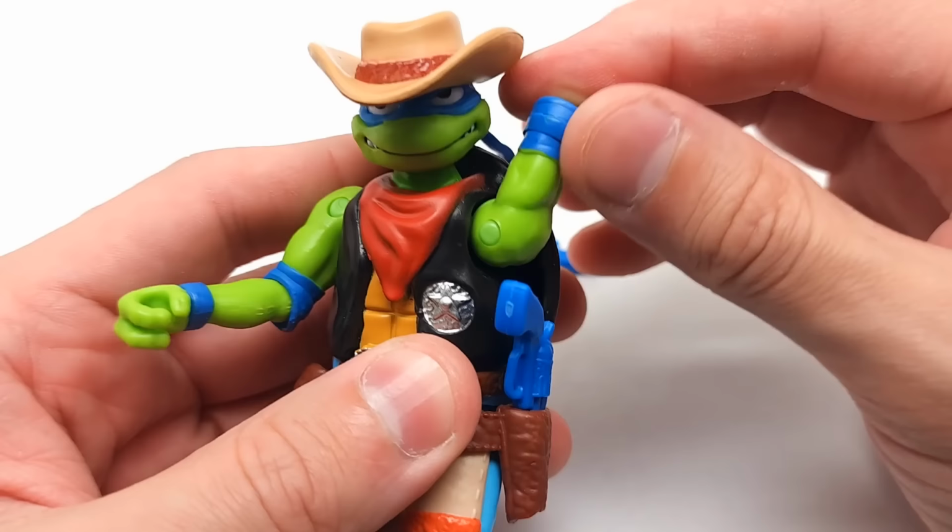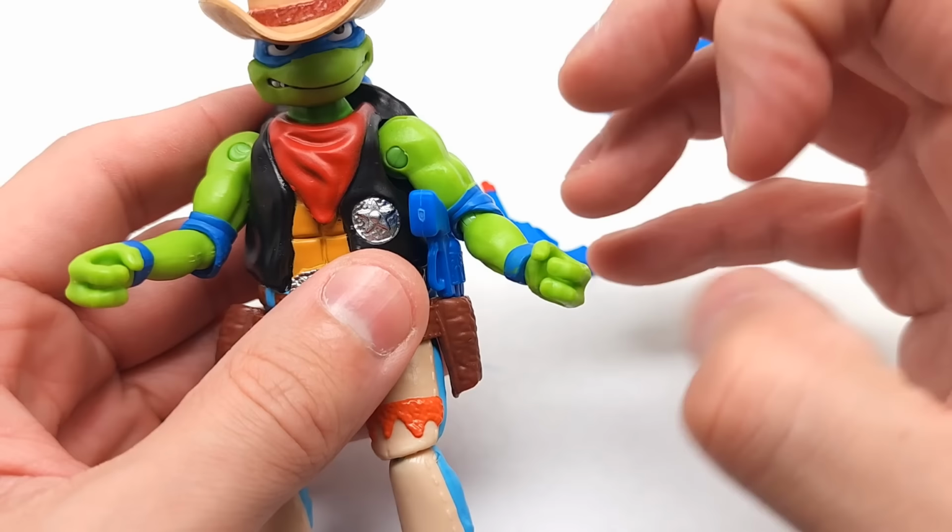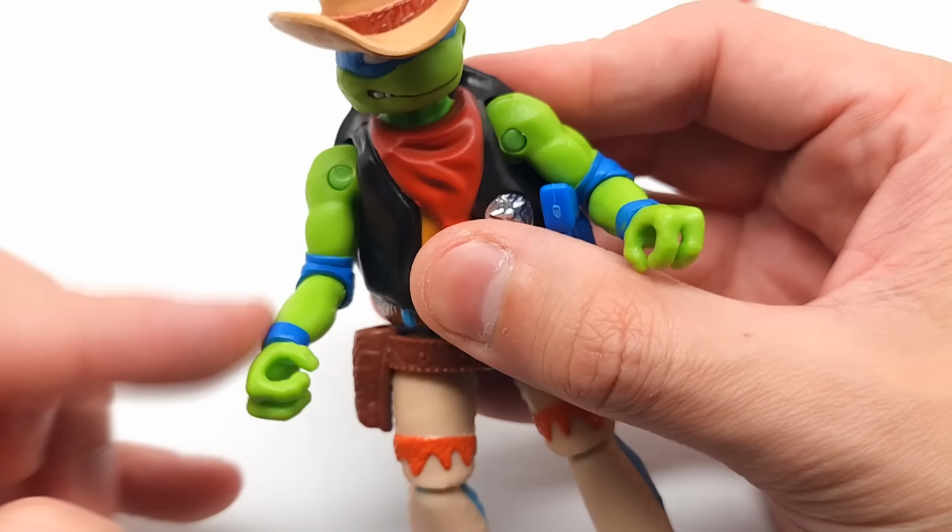But, okay, the arm goes all the way around. It is a little, look, I've never had one this loose, so it's a little shocking that it's that loose. The wrists do turn around. This one is not loose, look at that. Push hard with this one.